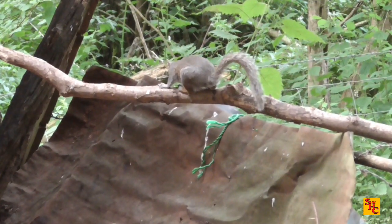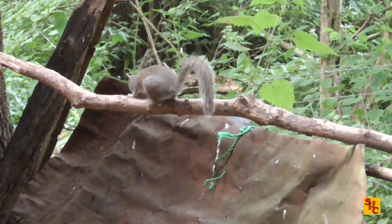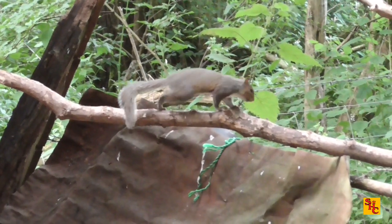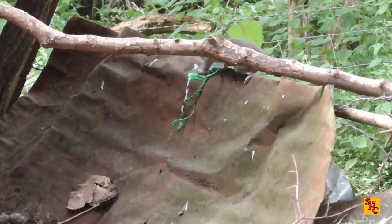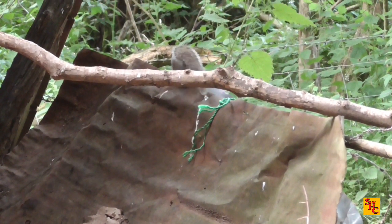For newer viewers, that log's not there by accident, or that branch even. Deliberate on our part. Allows the squirrels to go straight to the feeder and avoid the ones on the floor. Also tends to bounce a bit when you get a squirrel on it and give you a bit of advance warning, a bit like a quiver tip in fishing.